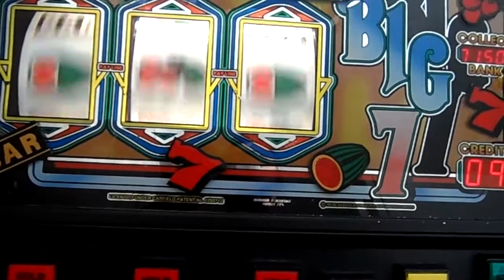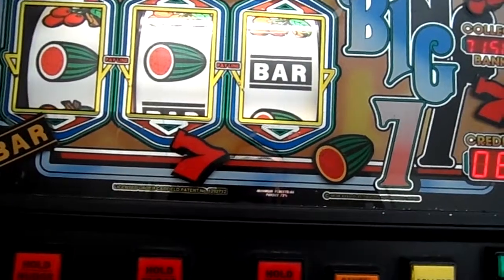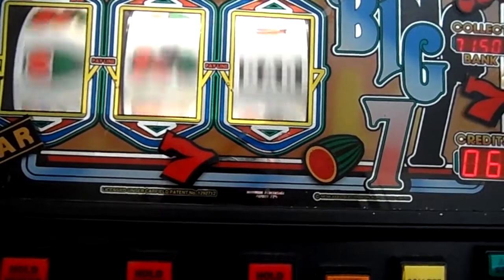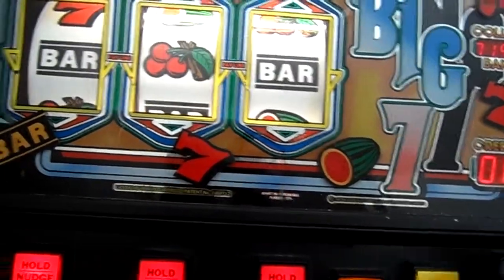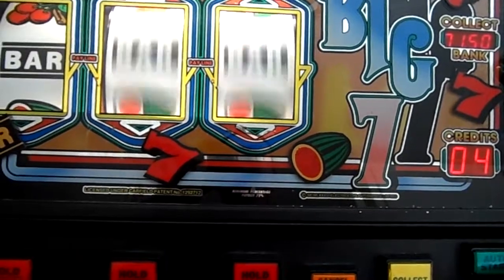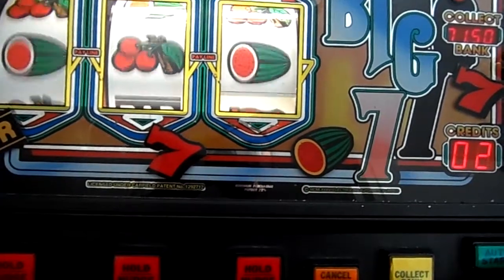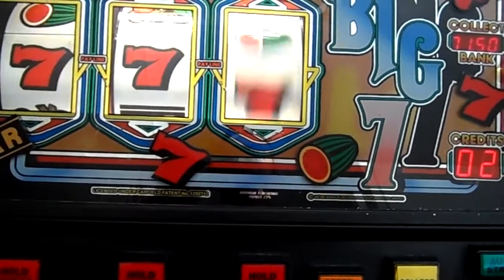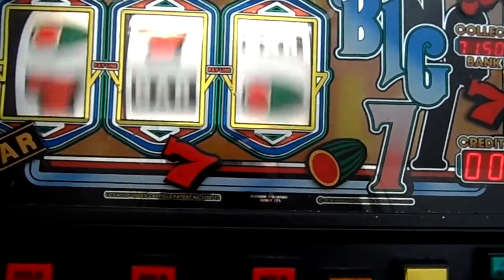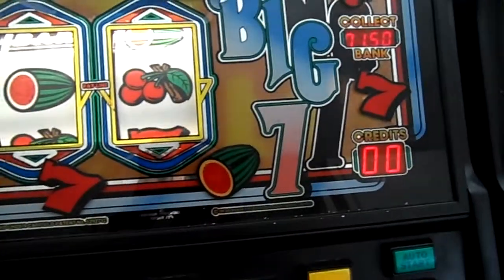Well, this one's not in a very good mood, but at least I've had something out of it. Three melons. Oh, dropped a sequence. Nearly. Yeah, let's go on this one. Okay, £1.55, we're in.